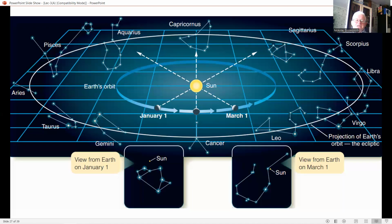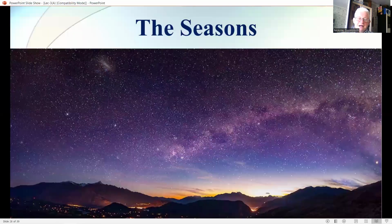You don't notice this apparent motion of the sun because you cannot see the stars in the daytime. But it does have an important consequence that you do notice: the seasons. The seasons arise because of a simple fact. Earth's axis of rotation is tipped 23.5 degrees from the perpendicular to its orbit.